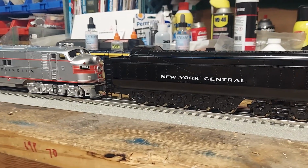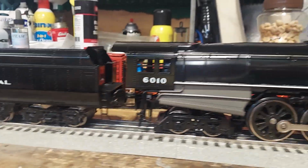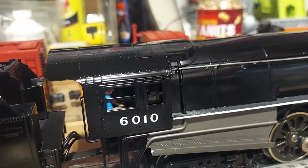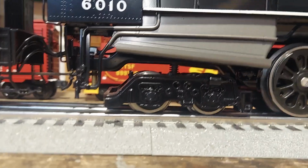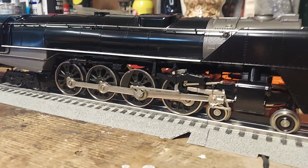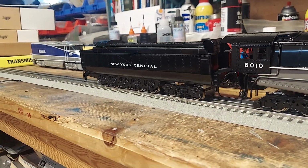So, like I said, not a whole lot of detail on this guy. And hold on here, we'll get this E7 out of the way, and we can at least put it up and down the test track a little bit, so I can show you how slow this thing goes and how smooth it runs. So, no sound on this one. Sorry about that. My father did not opt for that, and I don't even think it was quite ready.